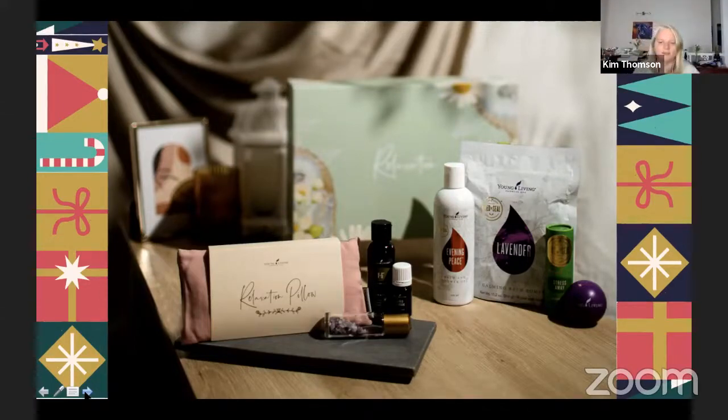It comes with the roller bottle with amethyst. I really love that it has this little mini V6 oil, so it's a perfect size for making up your roller bottles and things like that. It's also got Evening Peace, some lavender bath bombs, so it's your perfect self-care kit. And not to mention a little stress ball. If you're a stress head like me, you get a little stress ball and Sacred Mountain.